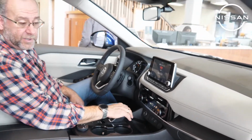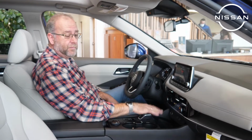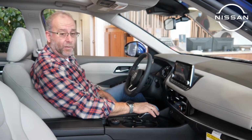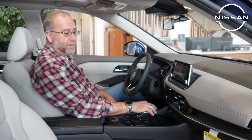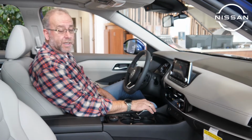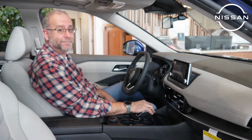These are some of the newer features. They still have the zero gravity seats, which I think are fantastic. I've driven from here in Seattle in these guys, and I can walk when I get there. If you have lower back issues, you won't have them when you get there. They're very, very comfortable. In a sec here, we'll take a look at the back seat and show you all the room in that as well too. This is a bad to the bone rig.